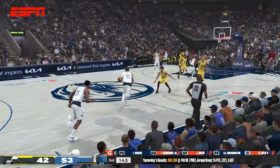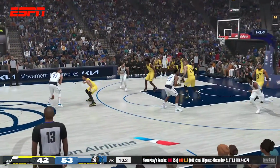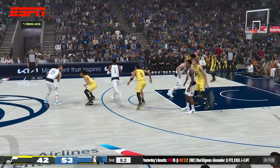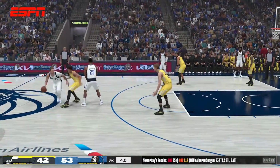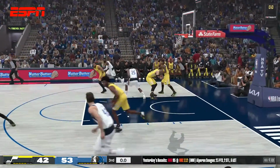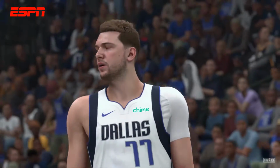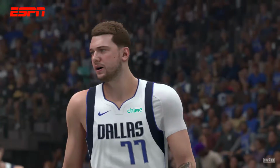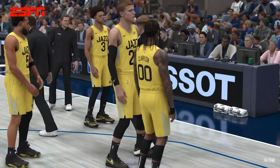Dallas has gone 4 of 7 from 3. A good percentage in the third quarter. Now Doncic. 18 points for him. Here's the three. Doesn't go that time. Well, through 3 quarters of play, down double digits. It may be difficult to overcome. Mavericks ahead, up by 11. After a quick break, we're coming right back with the start of the fourth quarter.